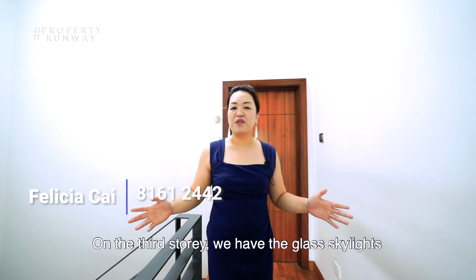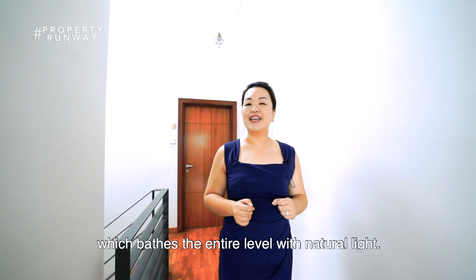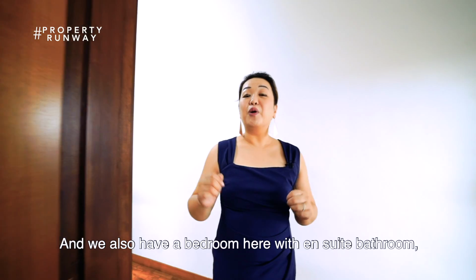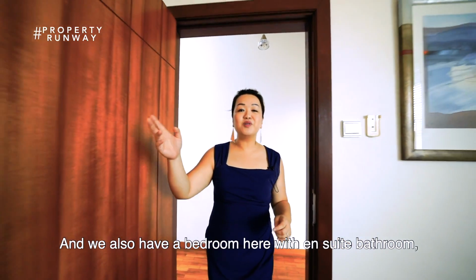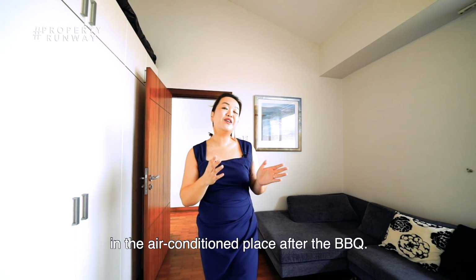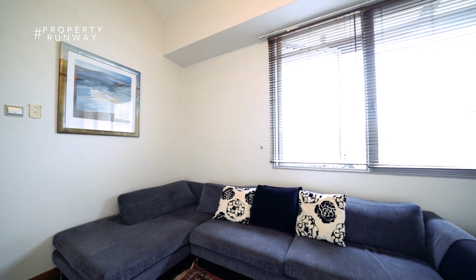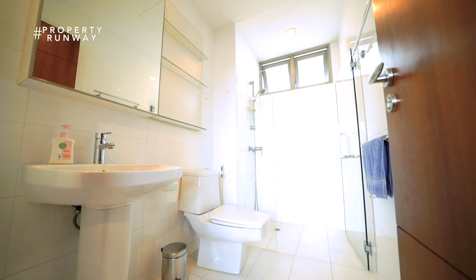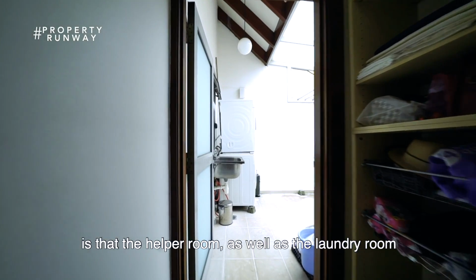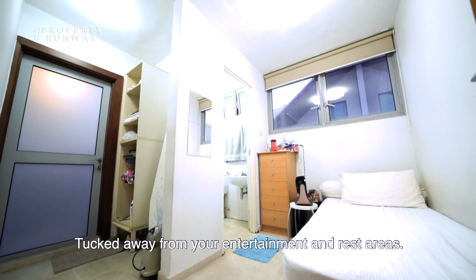On the third story, we have the glass skylights which bathe the entire level with natural light, making the place really chirpy and happy. And we also have a bedroom here with ensuite bathroom, which can be an entertainment area for those who like to chill in the air-conditioned place after the barbecue. Another special feature of the house is that the helper room as well as the laundry room is here on the third level, tucked away from your entertainment and rest areas.